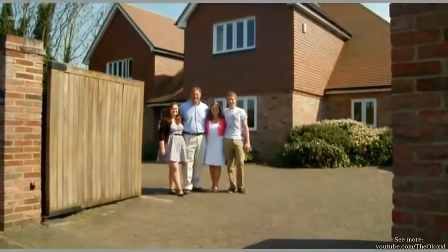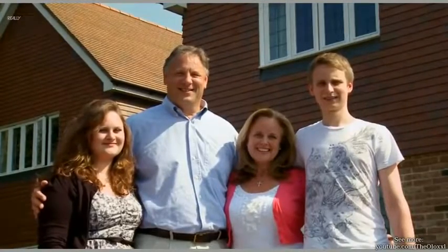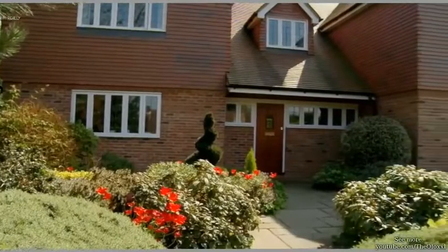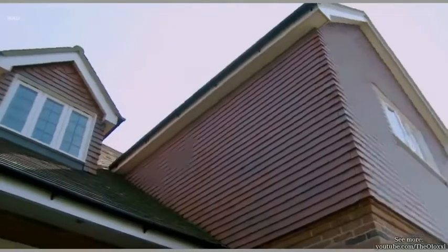Company director Christopher and his wife Avril were work colleagues who fell in love. Married for 23 years, they now have 2 teenage children and currently live in a 6-bedroom house in Buckinghamshire, which they designed themselves. But a move to the country has always been on the cards.